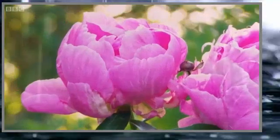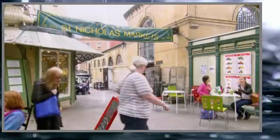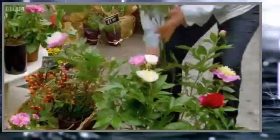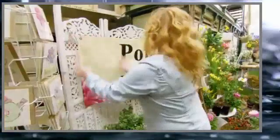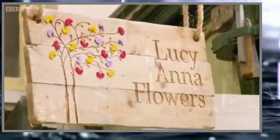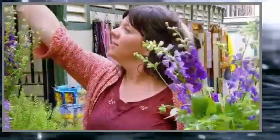Peonies will reward you with a lifetime of flowers, so it's worth investing in a plant. To try and get the public excited, I'm setting up pop-up peonies here in Bristol. With my stall set, I call upon resident florist Lucy Manning to gain some insight into people's buying habits and to create some beautiful peony bouquets.